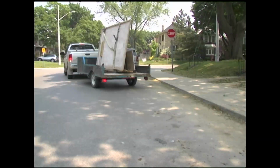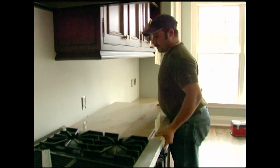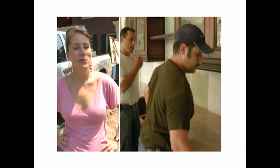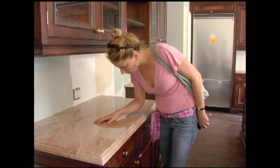That was all the food that the production is allowing me to have all day. The kitchen is actually coming together. It's Thursday, and Tuesday it's going to be done. That's good news. It's amazing. There's so many colors in it.